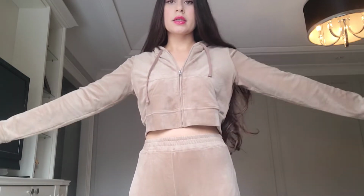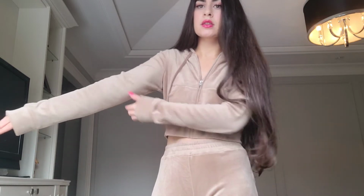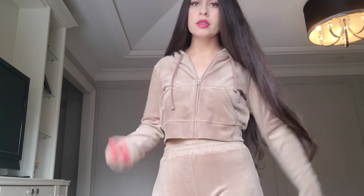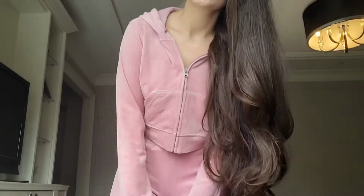This one, again, if it was my only option, I would keep it, but as you can see, it is way more roomy. So some people do love this style, but I like to be fitted.